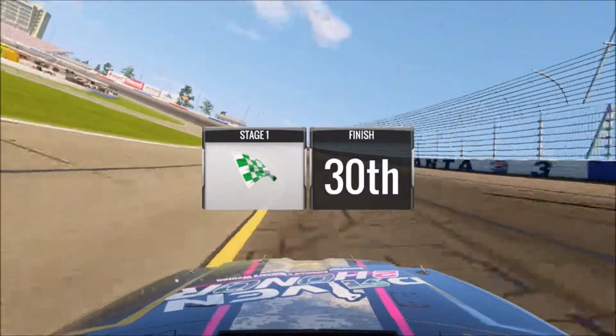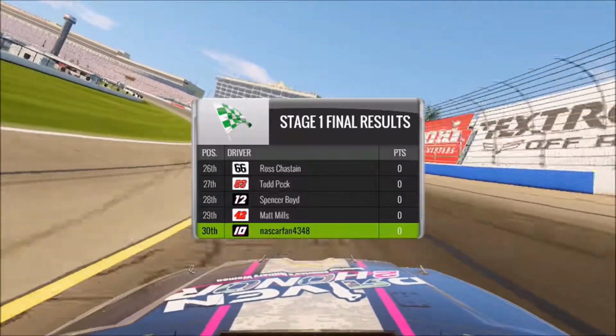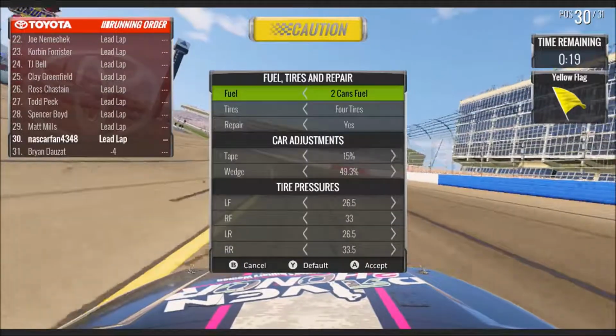The top 10 drivers finished, and there we are again in 30th. The 28 truck retired, and we'll finish last for this race.